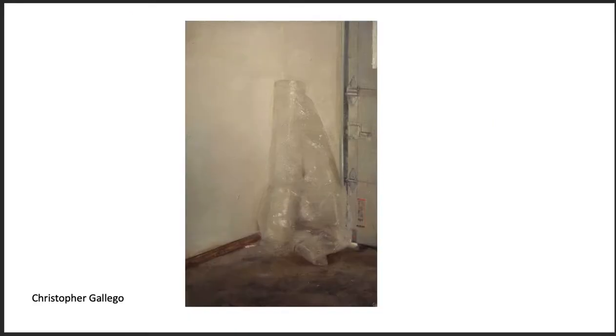So here's another one of his paintings, just simply a roll of plastic, clear plastic, in a corner in his studio. So it really is a meditation on grays. They're very atmospheric, they're very beautiful. They are definitely not subject matter that one would think of to immediately put into a still life.